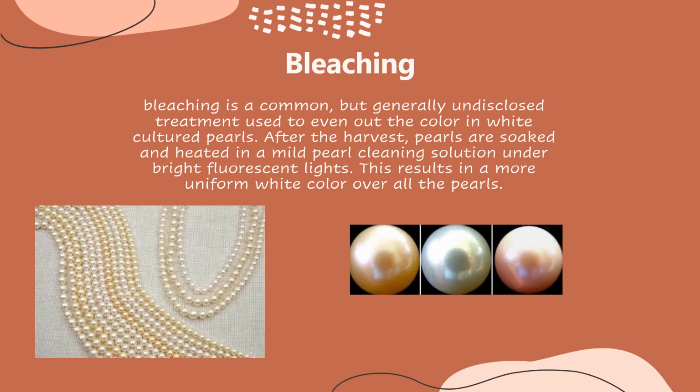Bleaching. Bleaching is a common but generally undisclosed treatment used to even out the color in white cultured pearls. After the harvest, pearls are soaked and heated in a mild pearl cleaning solution under bright fluorescent lights. This results in a more uniform white color over the pearls. It is also common practice to color enhance or dye pearls following the bleaching process to add a subtle overtone.